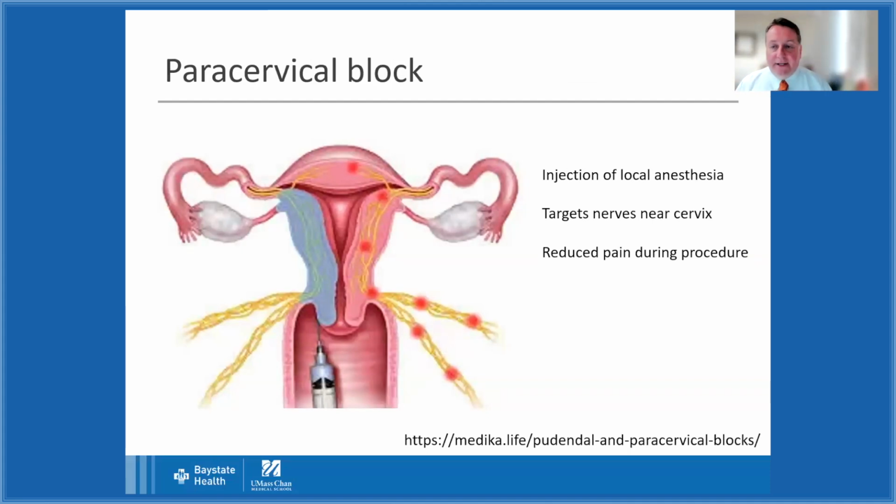So that brings me to the paracervical block. And in the cartoon, this is kind of a cutout of where the injection is placed through a patient's vagina. We're using a needle to try to target those yellowish structures that are the nerves that feed into the uterus and deliver sensory back to someone's brain. And what we're trying to do is use local anesthetic, so we're blocking any signals of pain or cramping so that patients have less pain and cramping during a procedure.